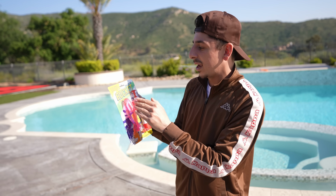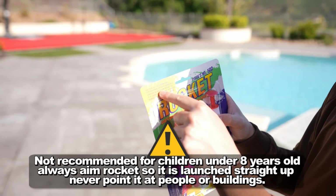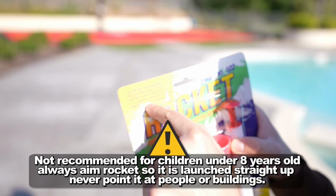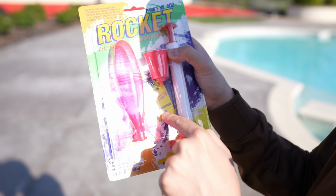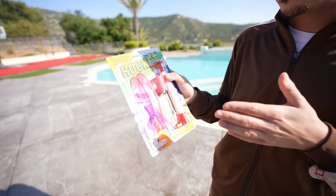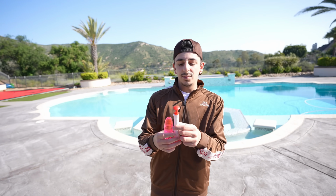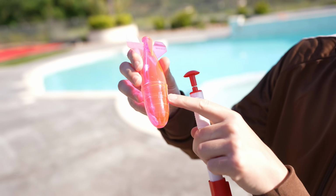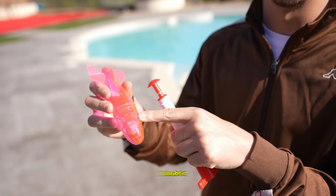For this specific one right here, it literally says, not recommended for children under 8 years old. Always aim the rocket so it is launched straight up, never pointed at people or buildings. And also it says made from high-tech shatter resistant plastic, because obviously of the original one, they decided to take more safety precautions. These are the 3 pieces we have. I'm excited to see how high it actually launches, because supposedly it says right here it could launch up to 100 feet, but I doubt it.